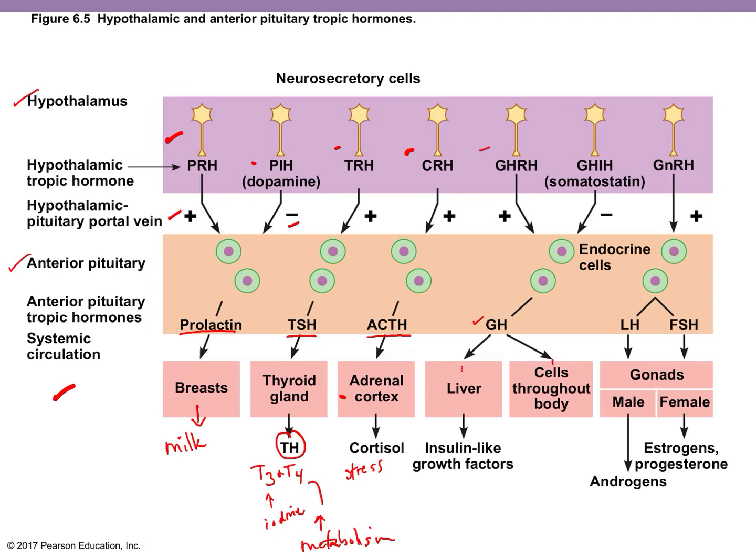So many of the cells can respond to growth hormone. The liver is going to secrete an insulin-like growth factor. So insulin-like growth factor is released in response to growth hormone. And that is going to also have an impact on growth of different tissues. So it's also kind of a growth factor. All right, next we have somatostatin, or growth hormone inhibitory hormone. And it's going to inhibit the production of growth hormone.